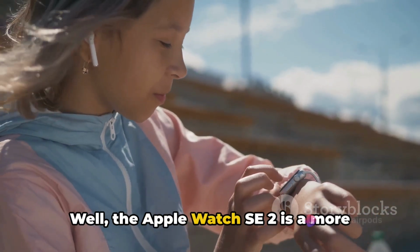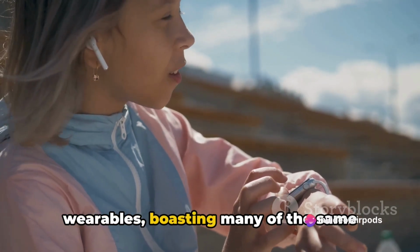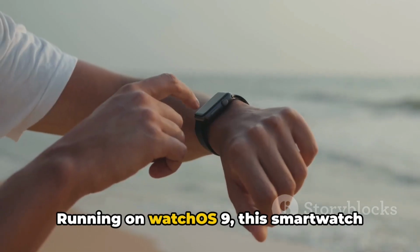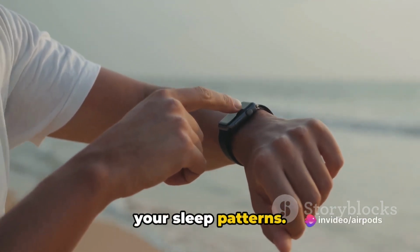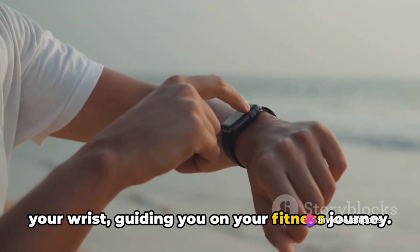Well, the Apple Watch SE2 is a more affordable take on Apple's flagship wearables, boasting many of the same features and design elements. Running on WatchOS 9, this smartwatch offers a multitude of tracking abilities from your daily runs, heart rate, and even your sleep patterns. It's like having a personal trainer on your wrist, guiding you on your fitness journey.